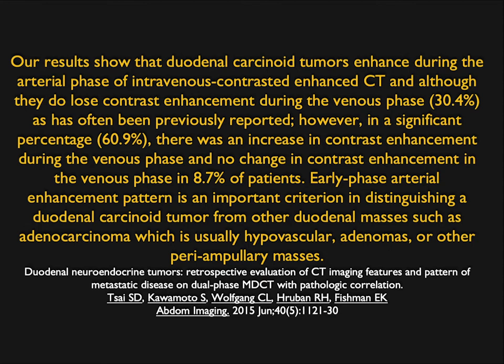Now, in terms of enhancement, again, if I had one phase to pick, I would pick arterial phase, but a lot of them still are very bright in the venous phase. Occasionally, they're brighter in venous than arterial, but that's a small percent. I find that the arterial phase is going to be the most helpful for me.